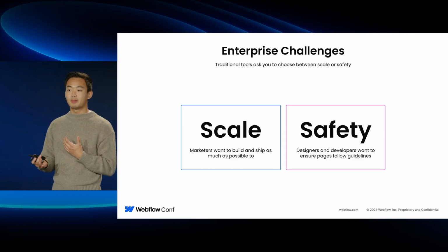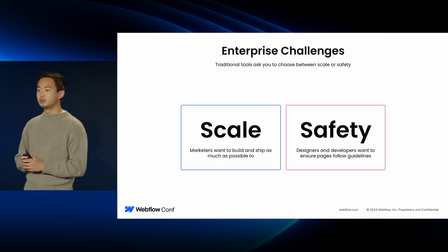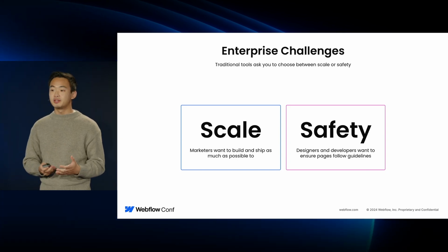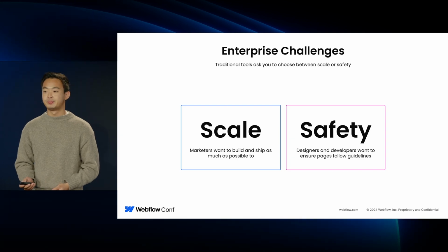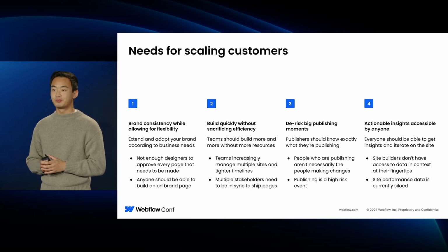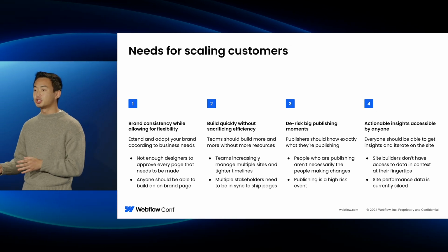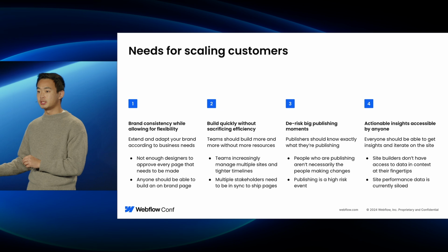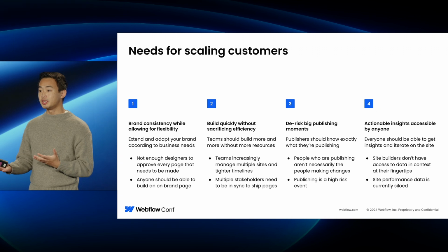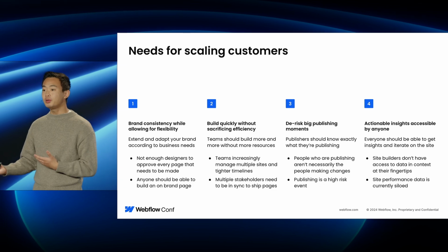So here at Webflow, we're thinking about this balancing act between scale and safety. How do we help people build more sites with more pages more quickly, while at the same time balancing the need for governance and brand consistency? So we put together some common themes that we've been seeing from our scaling customers. First, they need to balance brand consistency with flexibility. Larger customers run into this dilemma where design and dev resources are limited, but the amount of ideas for new pages are unlimited. So the question is, how do we enable anyone to build a page that is not only on brand, but has enough flexibility to adapt to any scenario?